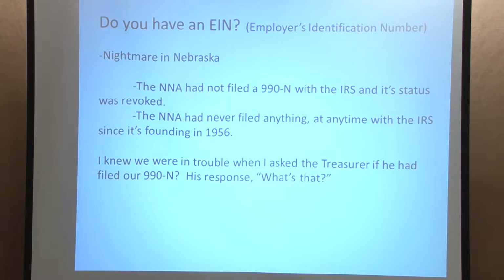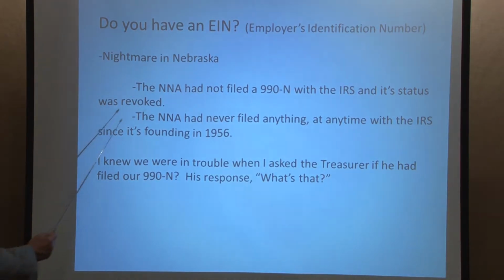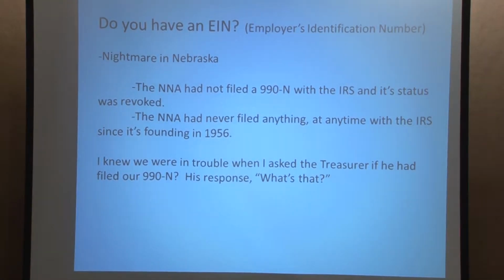As I said, again, this is nonprofit essentials. This is for people. I didn't know who was going to be here, so do you have an EIN, an employer's identification number? As I mentioned earlier, we had a nightmare in Nebraska. The Nebraska Numismatic Association had not filed a 990N with the IRS, and its status was revoked. You have to file. If you skip 3 years, they will yank you. You will be non-existent.